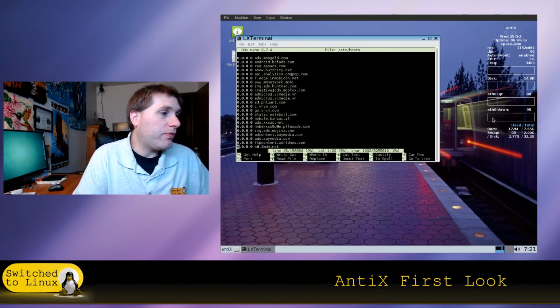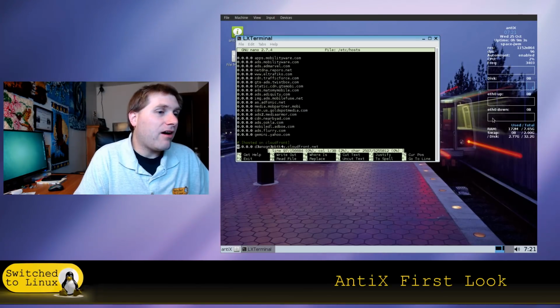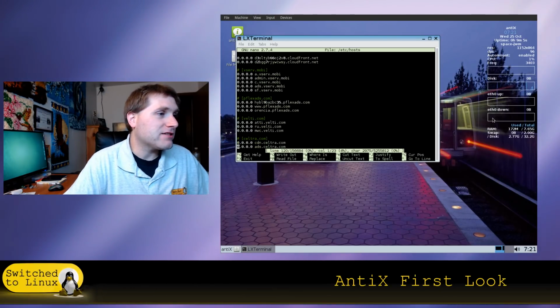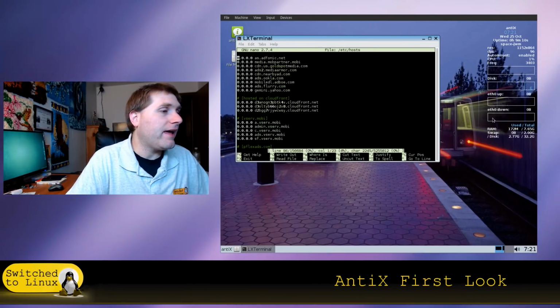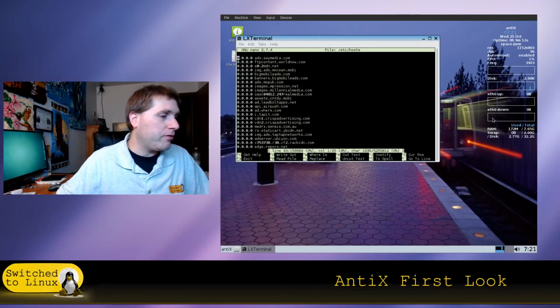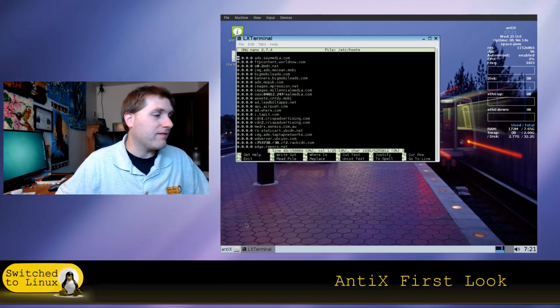So you can see these are all added automatically by the advertiser blocker. So that's actually pretty cool. Actually, you know what? That's something we should do. Let's boot up a site that probably has a lot of ads on it. Let's see what we can find.